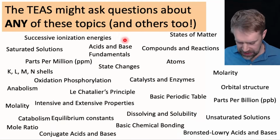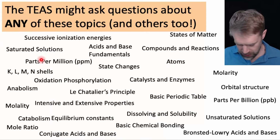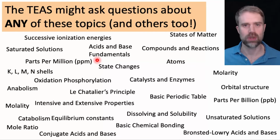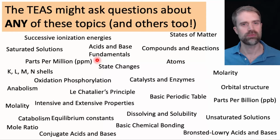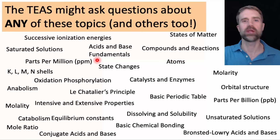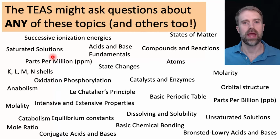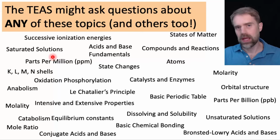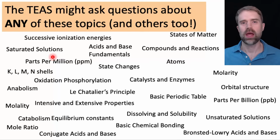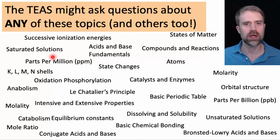The TEAS might cover tons of different chemistry topics. The stuff that I put here is just some of the chemistry topics that might show up on the TEAS. If you're starting from scratch, if you never took chemistry before, or you took a chemistry class in high school like a million years ago, learning all this stuff would literally take months. This is one of the reasons why people get so stressed out about chemistry on the TEAS, because it would take you months to learn everything from scratch. And most people don't have months to spend. So of course, it feels completely overwhelming.